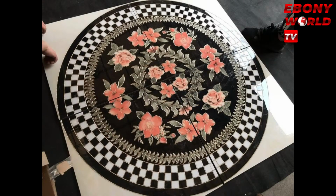Now you can see what we have in Nigeria. Our people like good things. What is it you want in Nigeria that you cannot get, or in Africa that you cannot get? This is going to be done in a large, big area. You can put it and do a plain surrounding around it. That is what's going to be on top of the flat that we are going to do in the next couple of weeks.